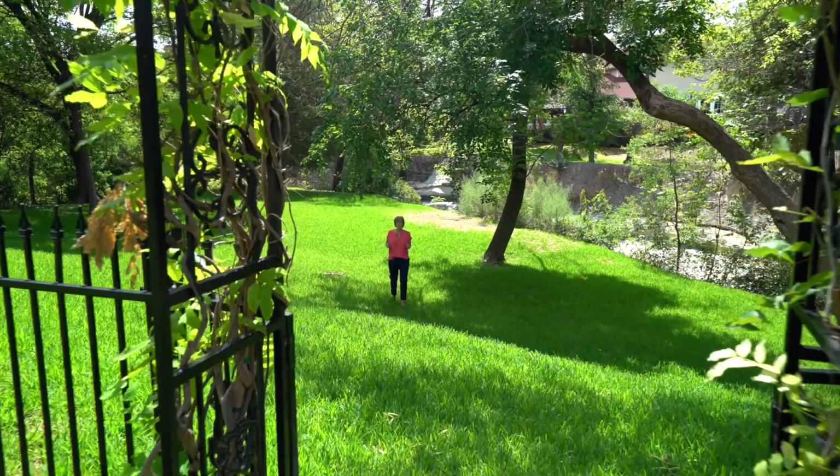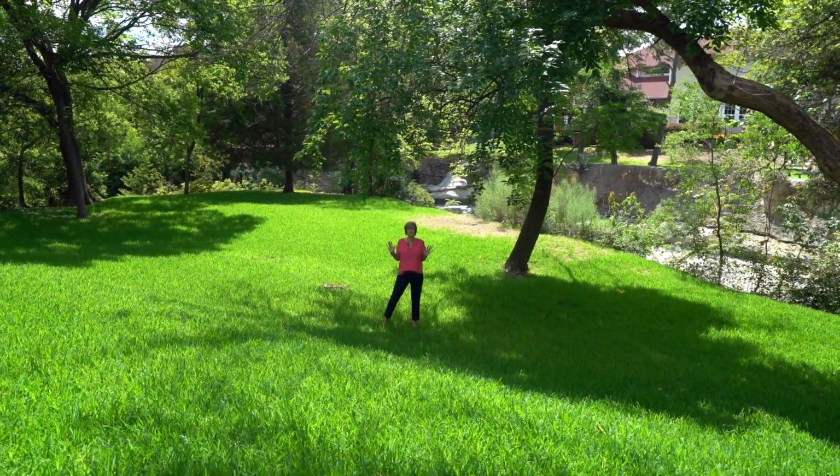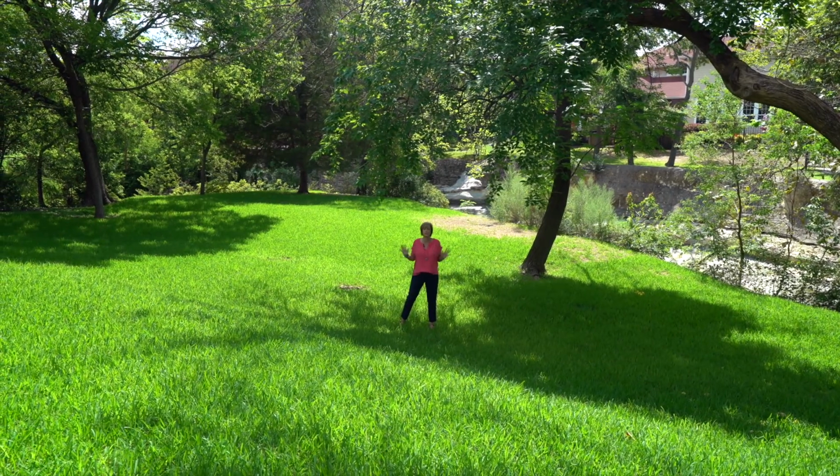This house has this creek lot, your own private sanctuary right in the middle of North Dallas. This part of the creek lot is owned and maintained by the HOA. But you as the homeowner get the benefit of seeing it every day and complete privacy.